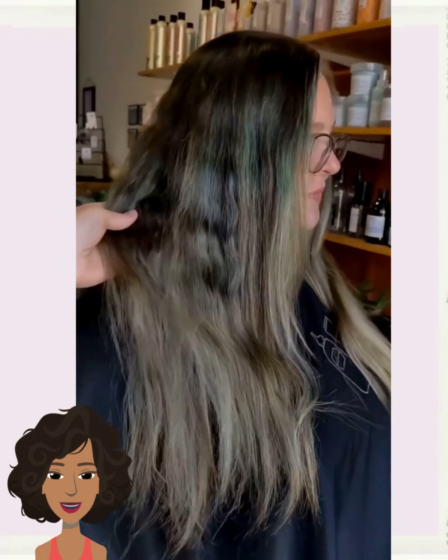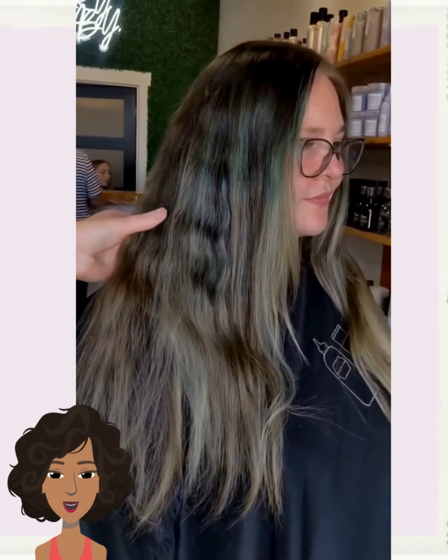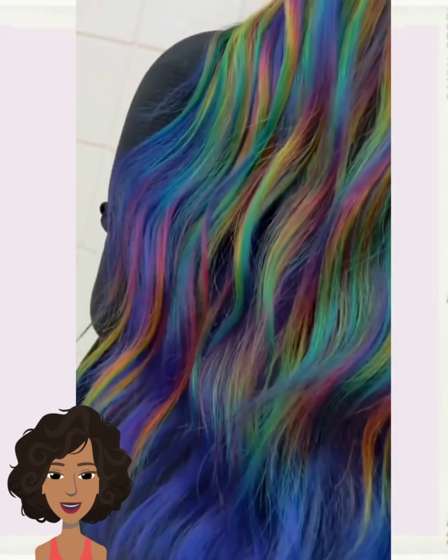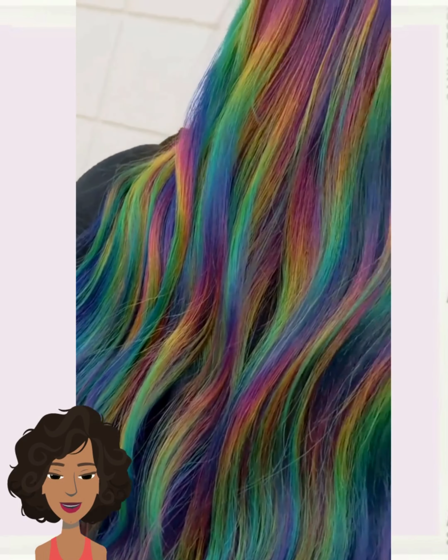So next up we have a color transformation. Wow. Oh, absolutely breathtaking hair change. This is so visually stunning. Incredible.